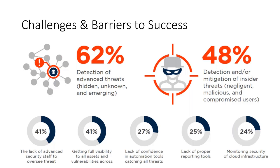If you look at them, there's 7 items on the slide, of which 4 of them really boil down to detection, if you ask me. So you've got detecting advanced threats, detecting insider threats. You've got number 5, which is confidence, lack of confidence in automated tools catching all the threats. So there, again, you're really looking at how confident are you in your ability to detect things? And then finally, the last one, monitoring security infrastructure. So to me, these all boil down to detection. The other ones, lack of security staff, that comes down to a staffing issue. And then you've got visibility over assets and vulnerabilities, and then finally reporting. So at a trend level, we've got detection and visibility, we've got staffing and reporting.